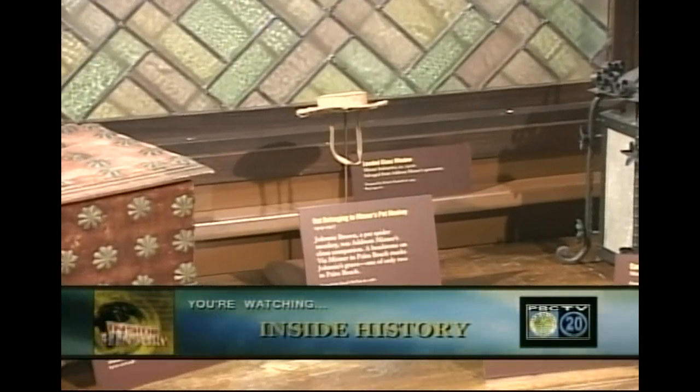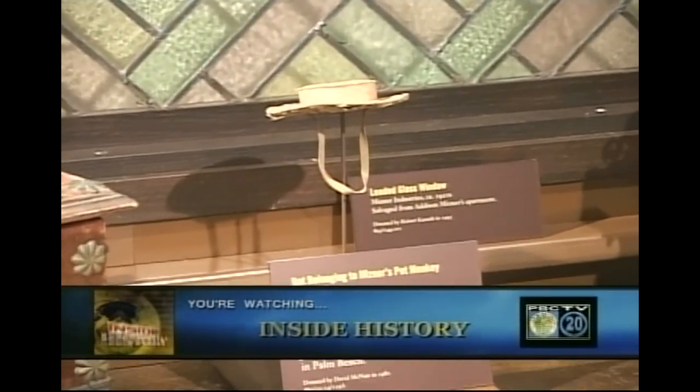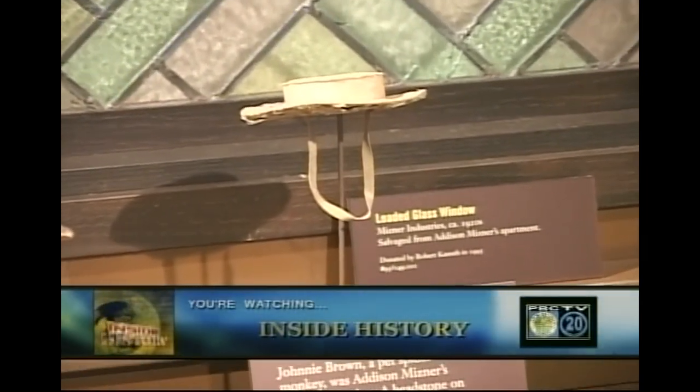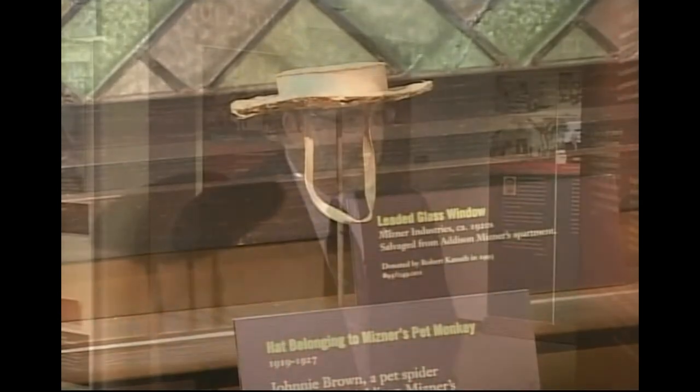Right. And Johnny Brown was a spider monkey. A spider monkey? Yeah, since Meisner was a child, he always liked animals and always had a monkey. Oh, really? So we have on display Johnny Brown's hat. The little hat of the monkey. Yes, little brown hat. That's a cute thing to have. People love to hear that story. Yep, and on his tombstone, there on Via Meisner, it says Johnny Brown the human monkey. Oh, my goodness. So, a lot of stuff on Meisner.